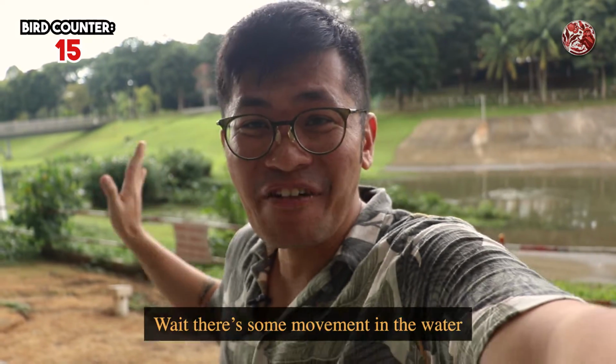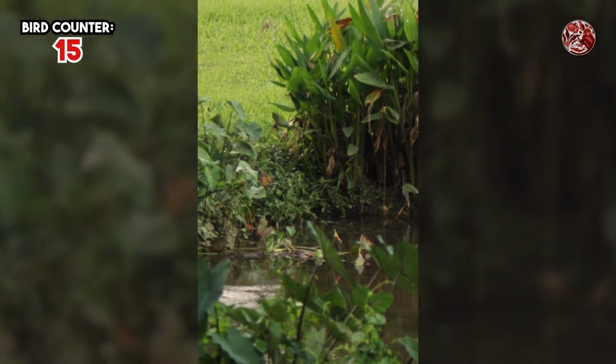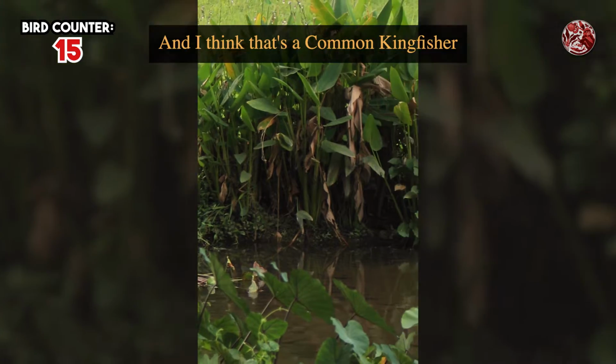Okay, wait, stop. Literally just... Wait, there's some movement in the water. Wait, let me show you. And I think that's a common kingfisher hunting.